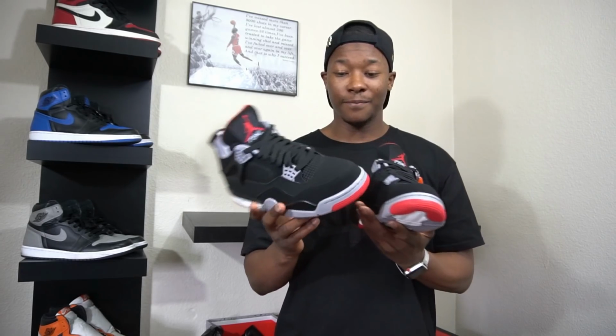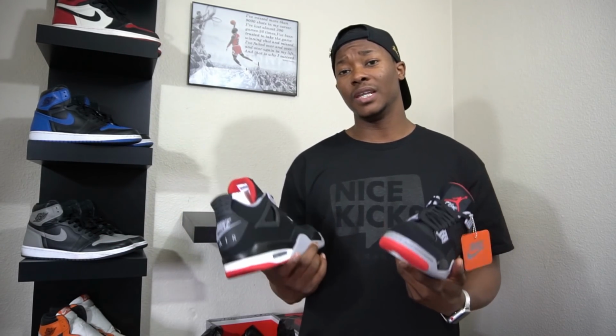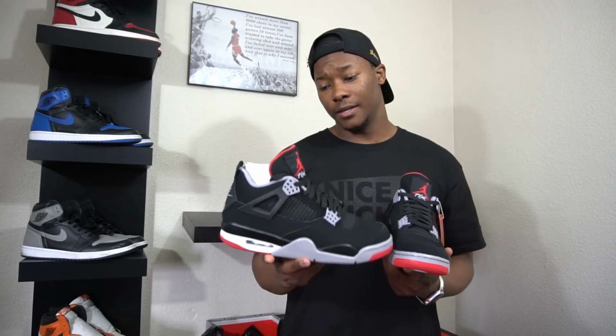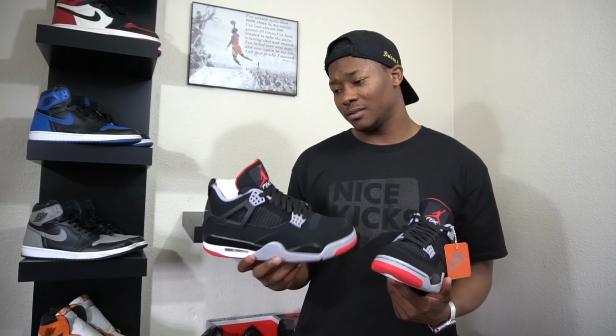I know a lot of people still missed out on them, but a good amount of people did get them early. So I don't know, I might be going for a double up. I'm not quite sure. But yeah, this is definitely a shoe. If you call yourself a sneakerhead, this is definitely a shoe that I suggest that you pick up. And I don't even see how you could pass on it, because this is amazing.